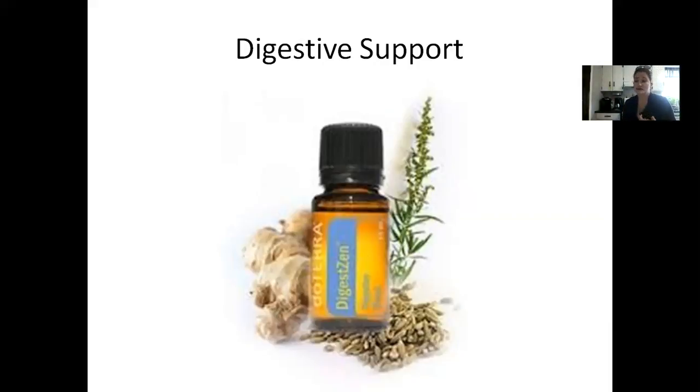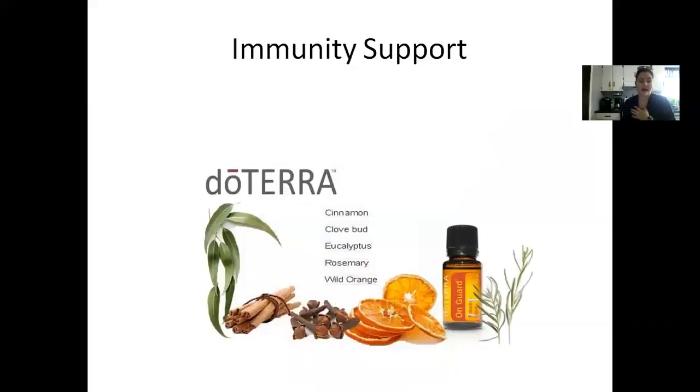You can also see the same results by applying, like I said, essential oils to their feet. If you don't like the smell of certain ones, like say DigestZen, has a strong smell of fennel. So if you don't like black licorice, you might not be too keen on this oil. What you can do there is try blending it with another oil, something like lavender or wild orange might help offset that smell. Now, immunity.